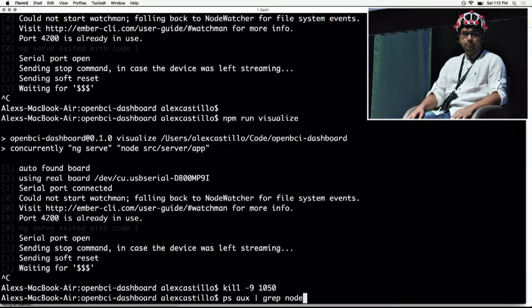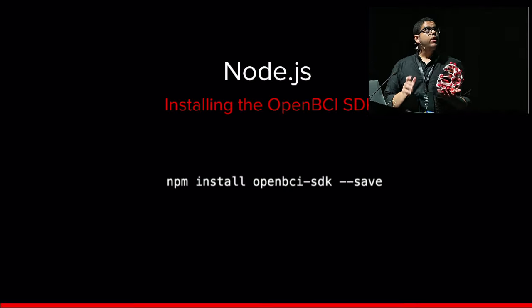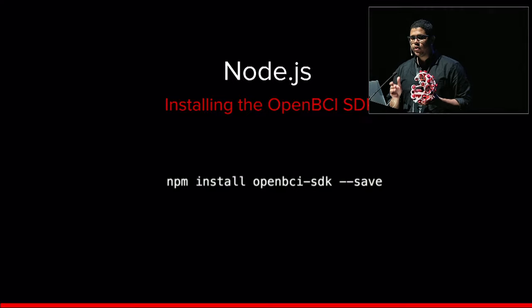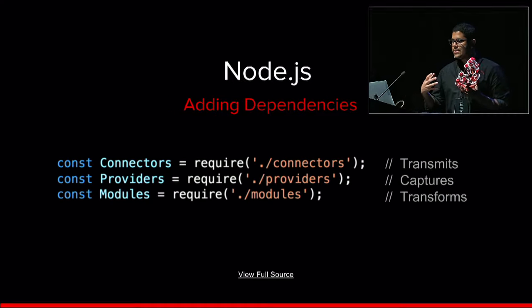The next part that I want to show you is the USB dongle. The USB dongle is this guy right here that actually connects via Bluetooth to this board. Then it gets to the computer, as it's plugged in via USB, through a serial port, and that is exactly where Node takes it in. And let me tell you a little bit of how Node takes it in. Just by doing an npm install for the OpenBCI SDK, you're able to start interacting with this. So what I've done, I've created a series of classes that abstract this process in order for me to use that data that you saw and start doing stuff with that.